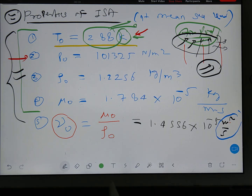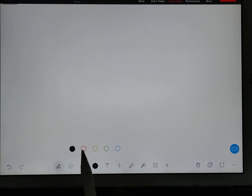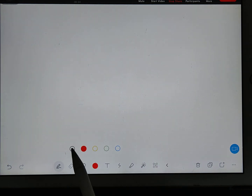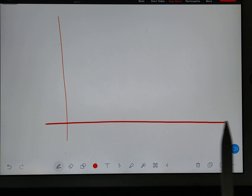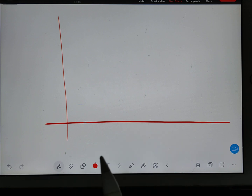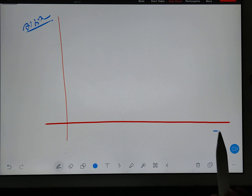Okay, so I was saying, because these properties change with altitude, because of the behavior we took one property to decide layers in the atmosphere, and majorly the atmospheric layers are based on temperature. So you will see these kinds of graphs if you check any standard book, or you can just Google atmospheric layers. Suppose this is your altitude, and for example this is your temperature.